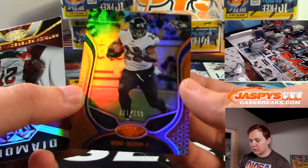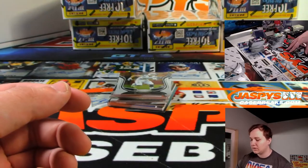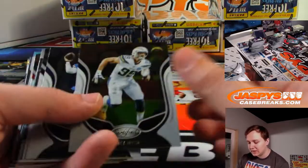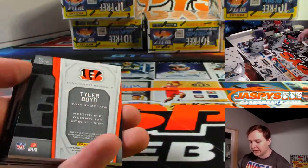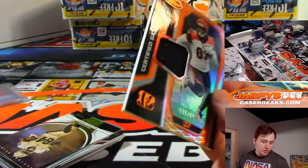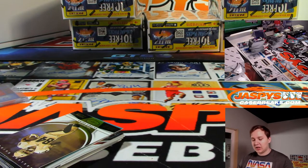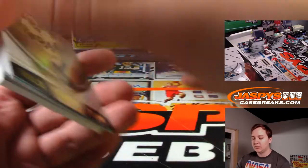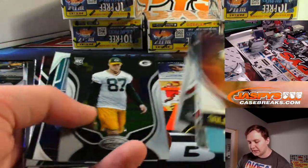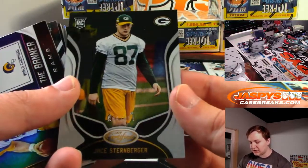All right, there's Mark Ingram for the Baltimore Ravens to 199. Yeah, that's why I feel like a lot of running backs are not getting a huge payday. Tyler Boyd just got paid to 199. Like Tevin Coleman, I thought he was going to get a pretty good contract. I was actually thinking maybe the Eagles sign him before they traded for Howard. But then he ended up getting kind of an okay deal. To 399, Jay Sternberger.